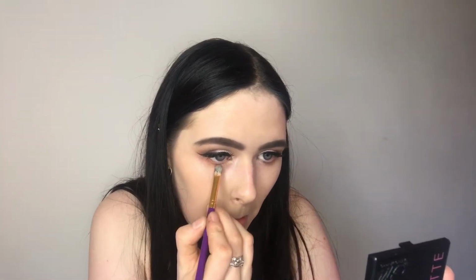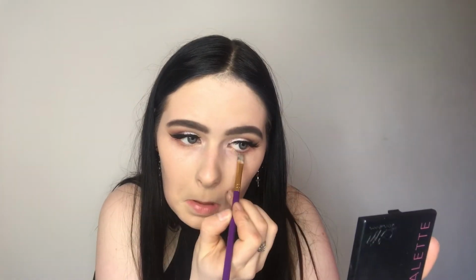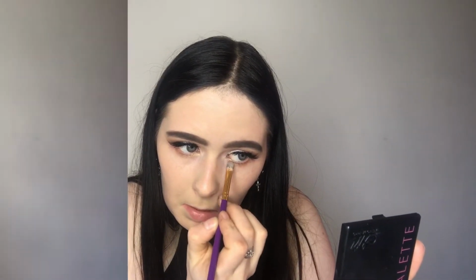And just smoke out the lower lash line. And then using the MAC Melon pigment, I'm just going to be placing this on the inner corners of the lower lash line. So take it to about halfway. Then for mascara, I'm using the same one that we used for the top lashes earlier and just coat the bottom lashes. This mascara is so good.